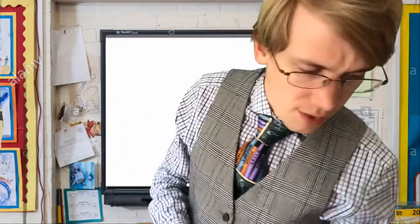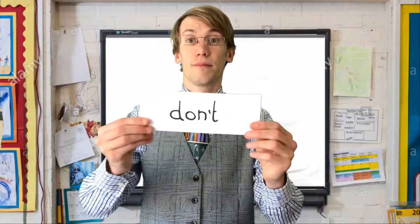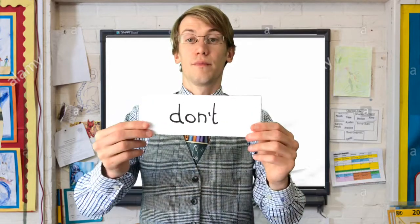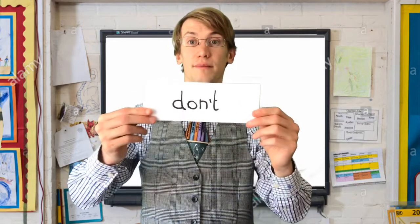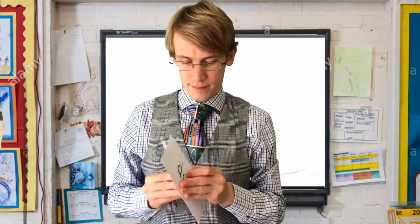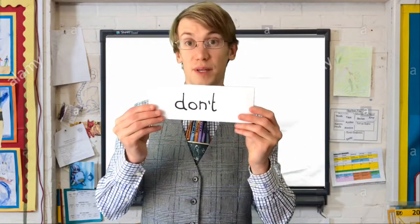Now we're going to look at some high frequency words. These are words that we read more often when we're reading. Don't. This is the word don't. This is a contraction of do and not. Don't. Have a go at writing don't on your piece of paper now.